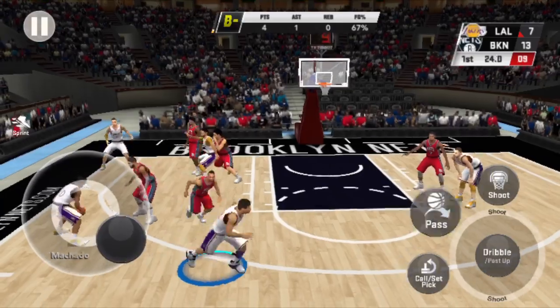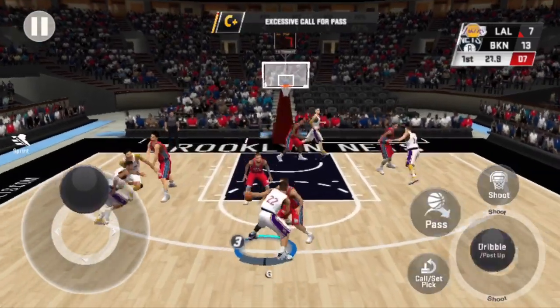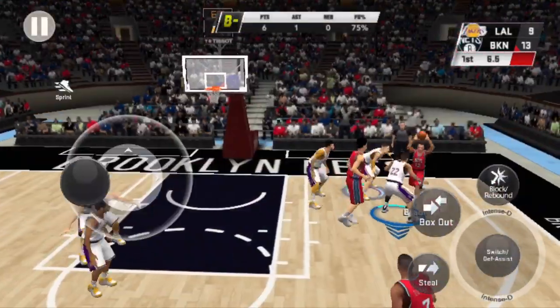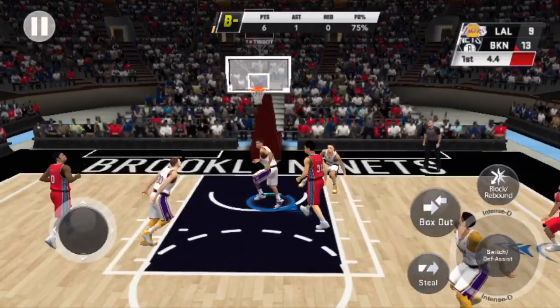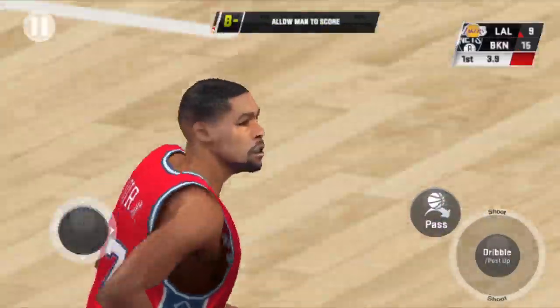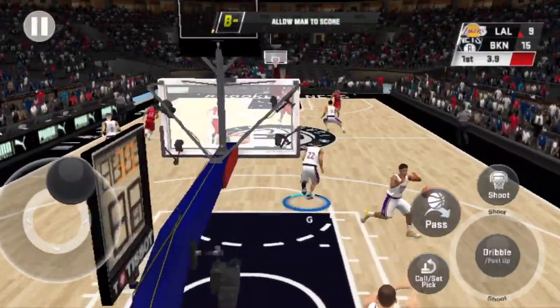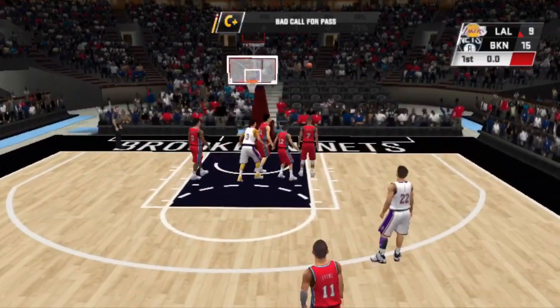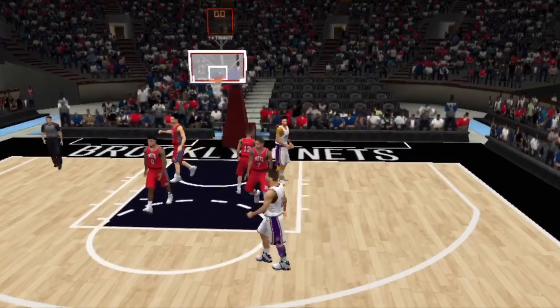Pass to Machado. Here's G. Smooth as silk on the finger roll. Back to Durant. And the shot is good. Here's Machado. No good. And we reach the end of the first quarter. Nets out in front, up six. And we'll get the second quarter underway on the other side of this break.